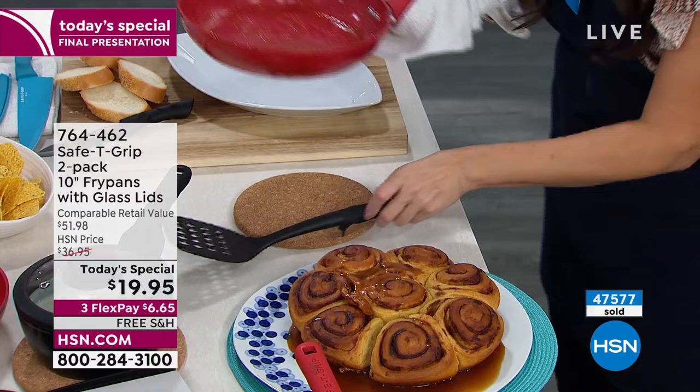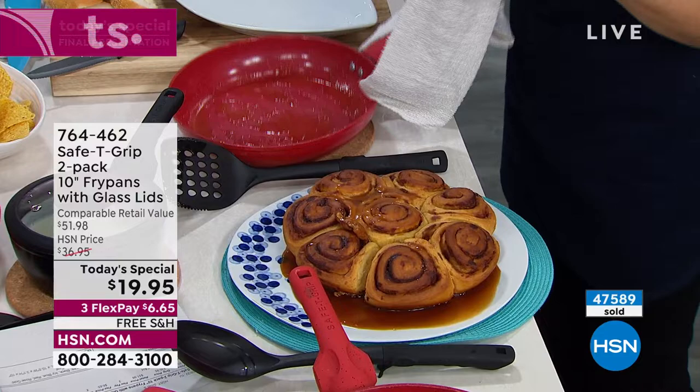By the way, my friend Barbara and Judy and Diane, she broke down and got the pans. Oh, Elizabeth says a great price.